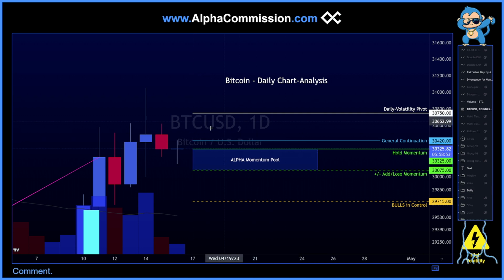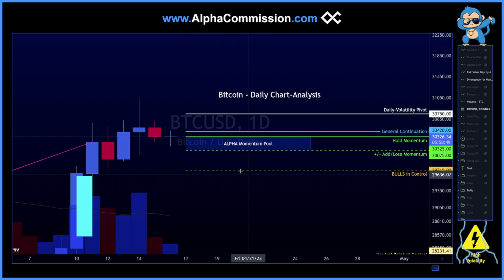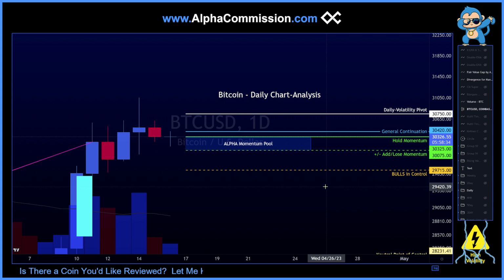And then the daily chart here is saying, well, I may have to end up smacking you back down, even if you came all the way up to 30,700 to retest. Unless you get above 30,750, you're not going to recapture the daily volatility pivot. So you may still do a little bit of choppiness sideways or potentially down.